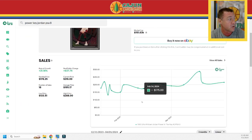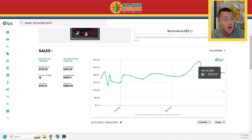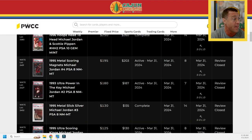This is what the chart looks like. This is a card that's trending in a great direction. By the way, 702, like I said, not rare. Here we are right here, 216. That's $4 above the last one. It's below this one, but that would be the third or fourth highest of the last 18 sales over the last 90 days. So great result, in my opinion, on that card. Again, that's a card where it's impossible to take a picture.